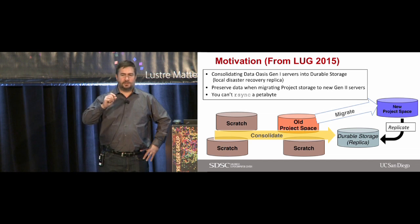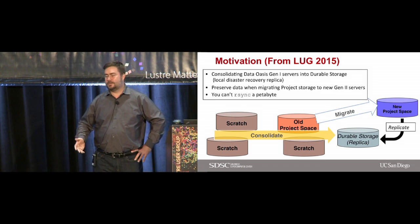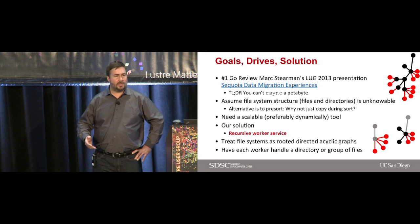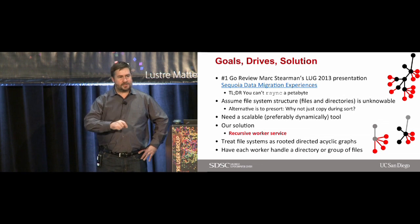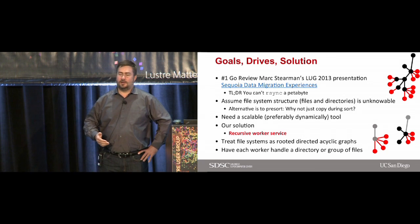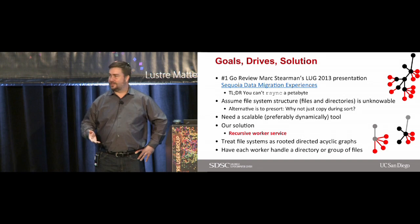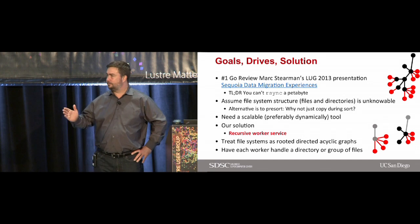rsync is designed to work on a single server and build everything in memory, and John White's notes yesterday just reinforces other people's comments. In particular, if you go back to 2013, Mark Stearman gave a great presentation on the extreme frustrations he had, that no matter how smart he got about trying to sort the data, find the data, push the data, dive into things, on Sequoia for migration experience, he was kind of overwhelmed. And Mark's a smart guy, and he did a lot of good stuff, and it still was too challenging. So you can't rsync a petabyte unless you want to take forever.